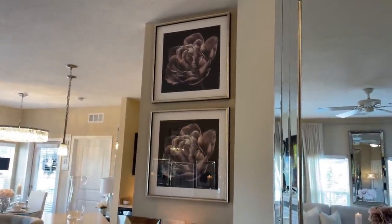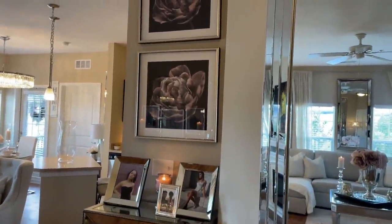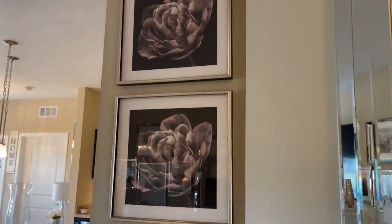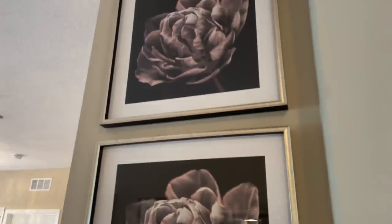But anyways, I got those from the At Home store, and those were, how much were those? Oh, $50 apiece. And I thought those were very pretty to match with the blush pink I have in here. It's like a blush pinkish mauve-y color, but it works.